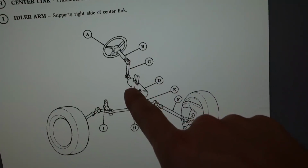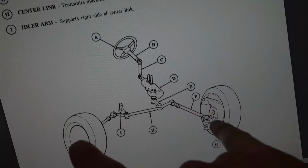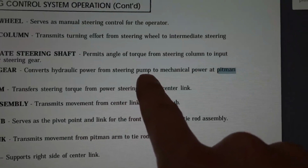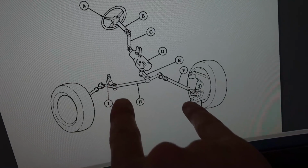I'm cheating. There actually could be play. There's two joints in there. There could be play there, but since the wheels are walking as I drive, I think it's probably on this side. This is the steering gear, which converts hydraulic power from the steering pump to mechanical power at the pitman arm. Got it. So these idler arms were loose.